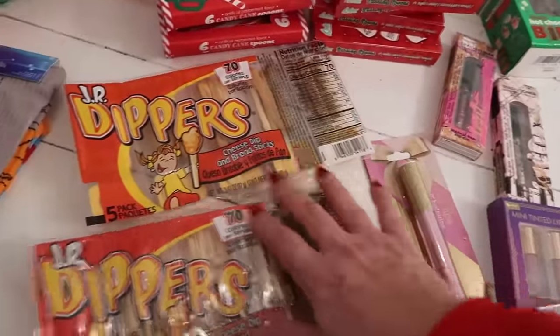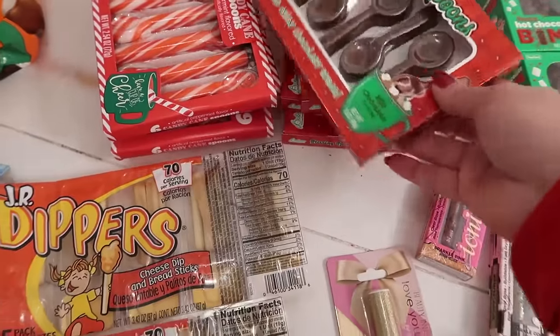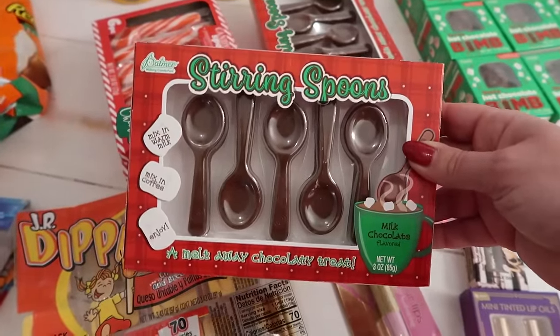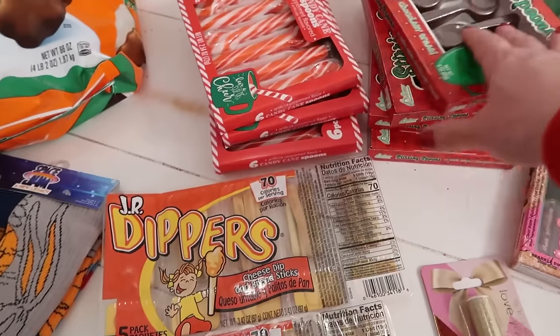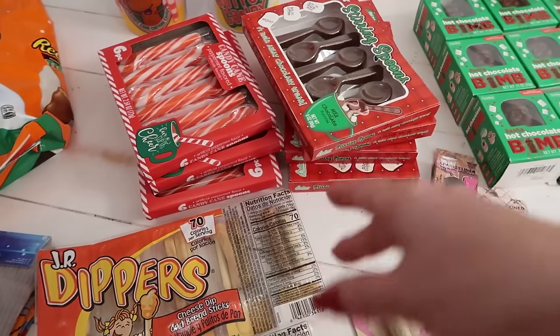I just was gonna throw one. I like throwing like little random stuff in there. The kids were just asking me the other day about these stirring spoons that I've gotten in past years, and I could not remember where I got them. So when I saw them at Dollar Tree, I was so excited. And so most of them will get a pack of those in their stocking.